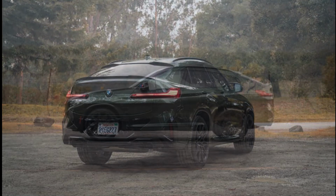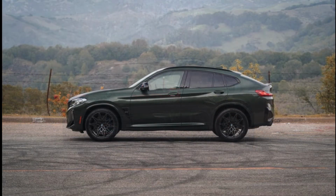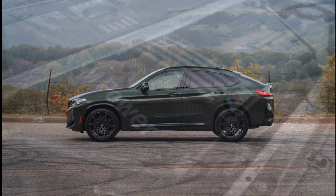The X4M also comes standard with BMW's Connected Drive services and the Connected Package Pro, which adds subscription-based telematics features like Wi-Fi hotspot connectivity, concierge and emergency driver aid tech.